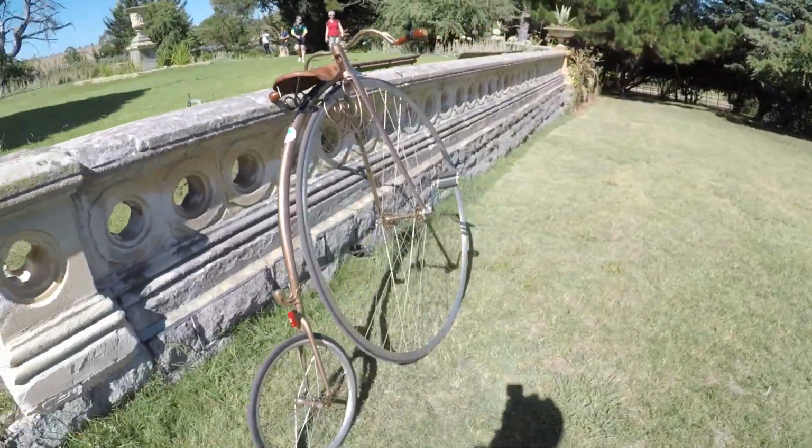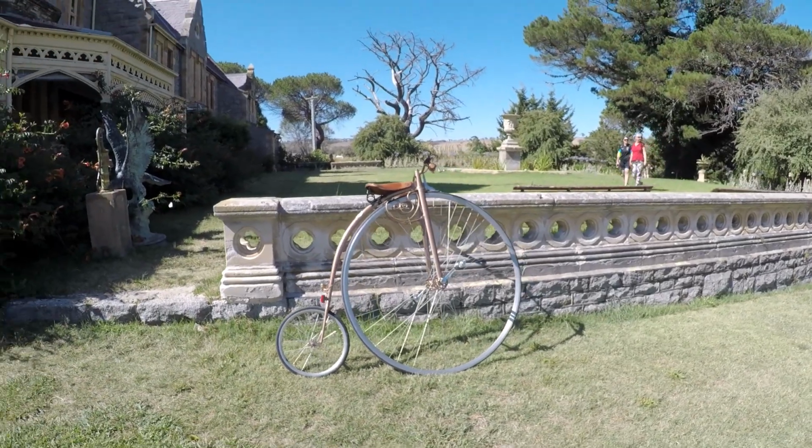Penny just suits this house. Both heritage things.